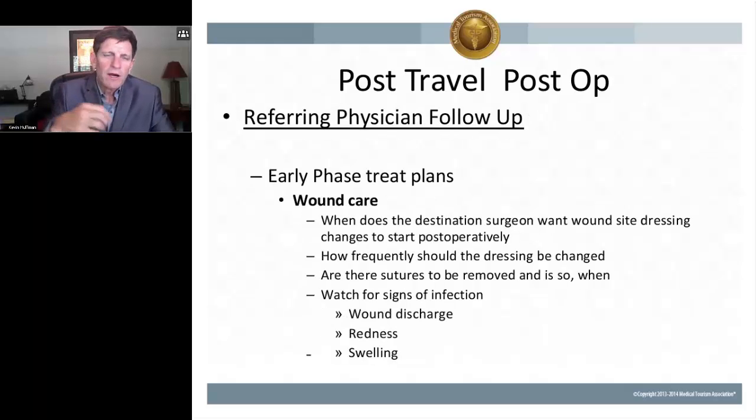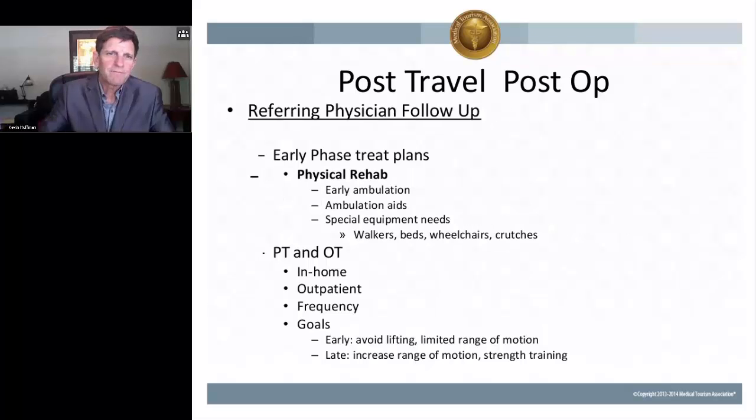When is it necessary to engage the destination surgeon in these wound care issues? How frequently should the dressing be changed? Are the sutures to be removed, or staples? And if so, who does that? Do you want that done by the primary care physician or a specialist in the patient's home of origin? You want to look for signs of infection. Signs of infection are critical. Any redness or swelling or elevated fever needs to be addressed.